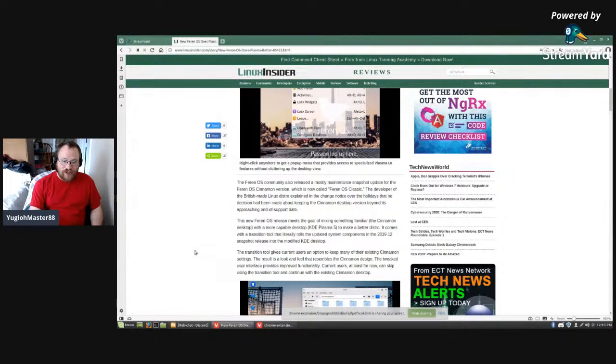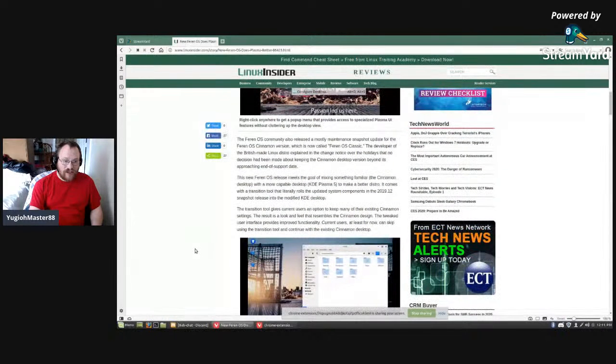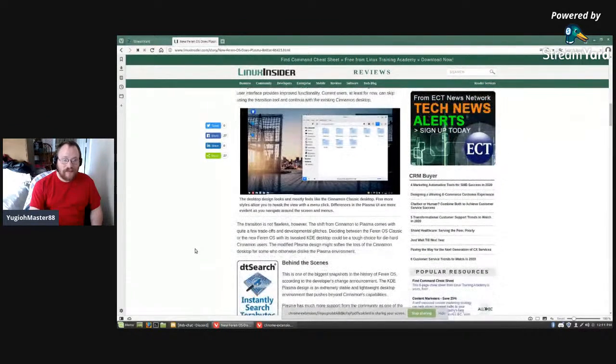To make a better distro, it comes with a transition tool that literally calls the updated system requirements in the latest snapshot. The transition tool gives the current users an option to keep as many of their existing Cinnamon settings. The result is a look and feel that resembles the Cinnamon design. The tweaked user interface provides improved functionality. Current users, at least for now, can skip using the transition tool and continue with the existing Cinnamon desktop.